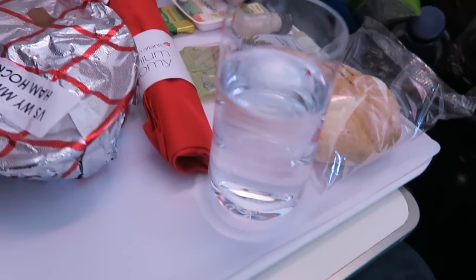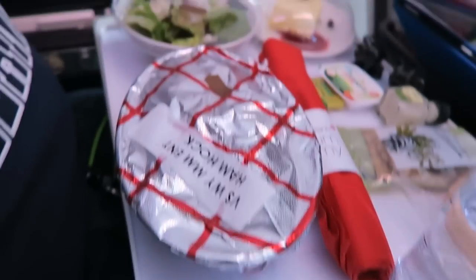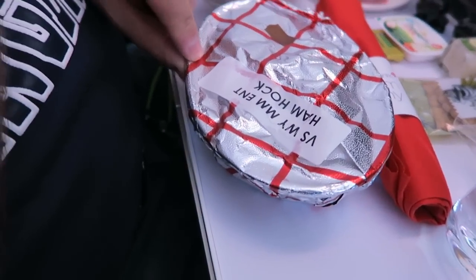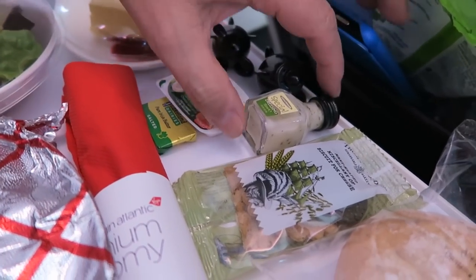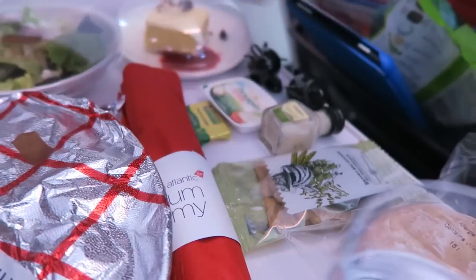Okay, for Kevin's meal, he got a roll and salad. Mango cheesecake and a ham hock. A ham hock, and what is that, a biscuit? Oh, look at your little dressing. This one, now this dressing actually says dressing. Yeah. And a cracker and a bread.